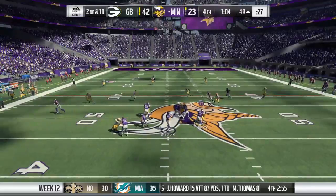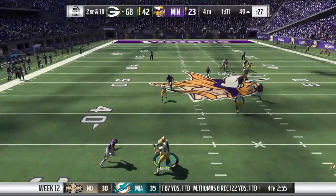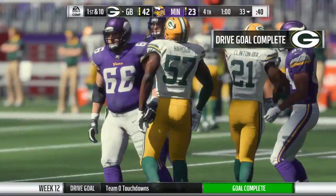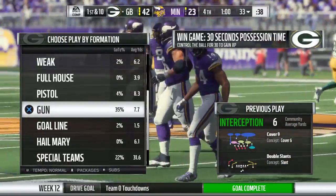To throw again. Bradford. And he's going to be intercepted a 3rd time. Picked off by the linebacker, Eli Harold. And he'll wind up losing 5 yards or so on the return, but no matter, they've got the football back.